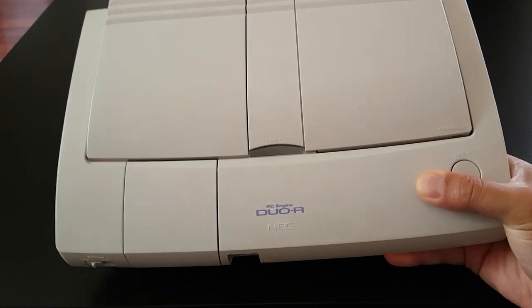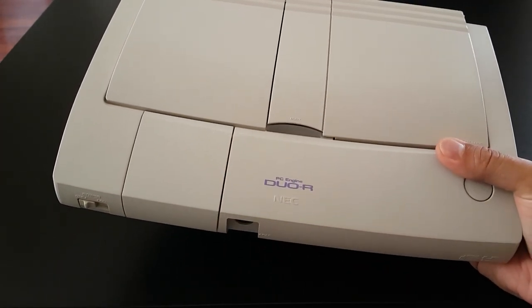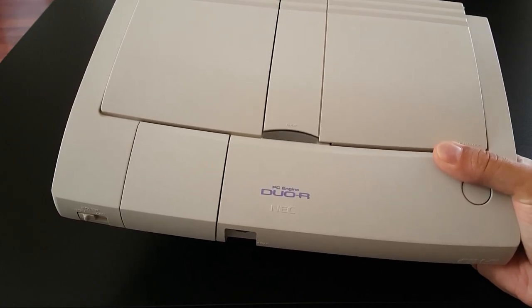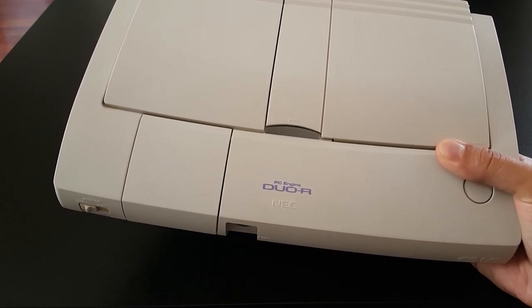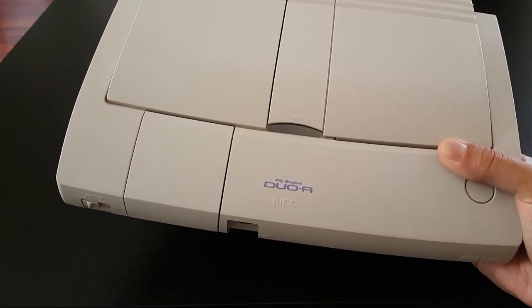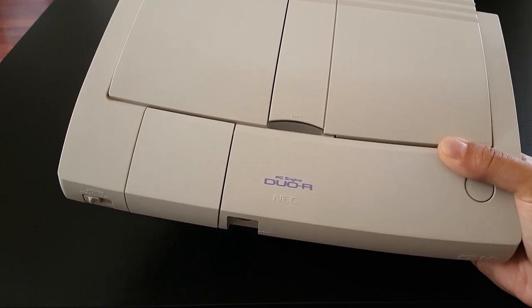Both only offered RF output, which a lot of consoles offered at the time, but as you can probably remember, that was like the standard aerial socket of the TV and didn't offer a great picture. An AV booster accessory was released later on, which clipped onto the back of the consoles and enabled composite out.